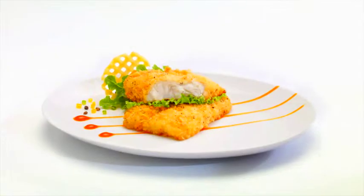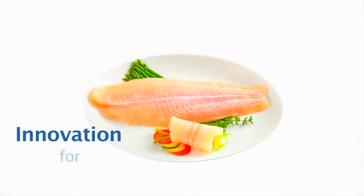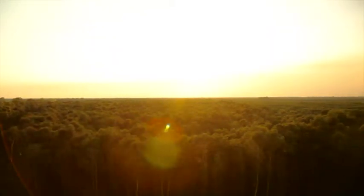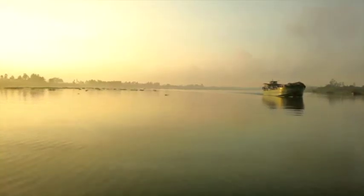Pangasius, or basa fish, is a significant and appealing export to more than 60 countries worldwide. Through innovation for sustainable development, Vinh Hoan is a major exporter of Pangasius fish fillets from Vietnam, nourishing and bringing to the world the famous blessing of the Mekong Delta.